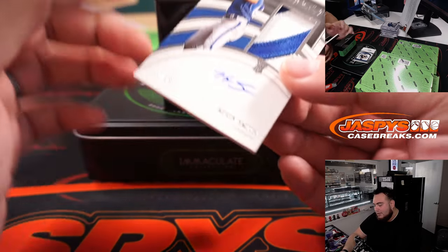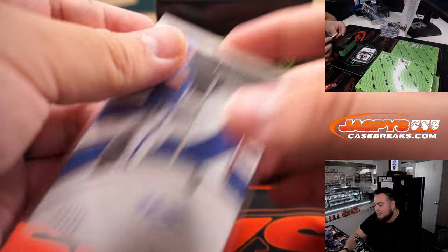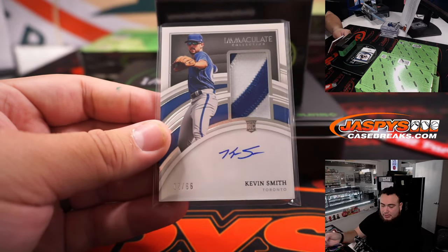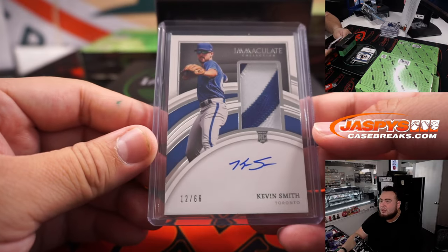We have a Kevin Smith for Toronto. Nice three-color patch, or two-color patch and autograph to 66. That's for Toronto. 18-team RMB 2 is going to Patrick.